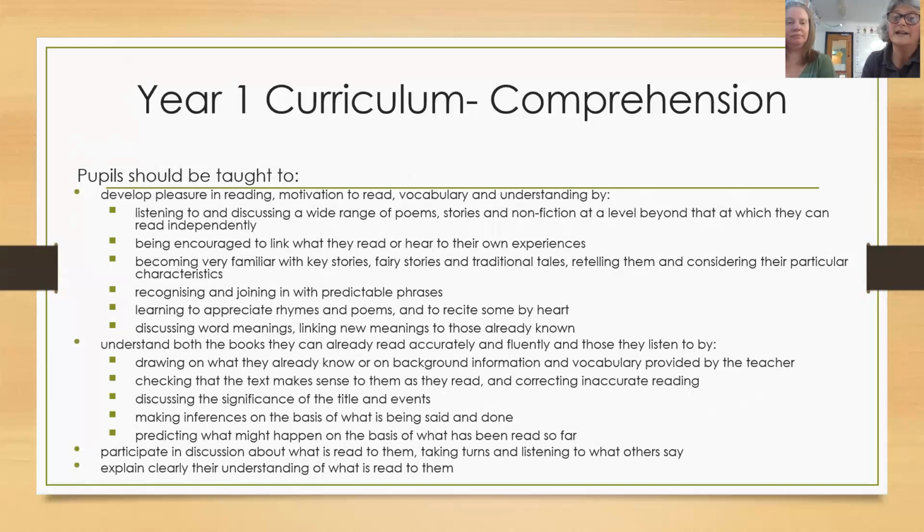To think about what they read and link it to their own experiences, to become familiar with key stories, fairy stories, traditional tales. That's an important part of our cultural literary heritage that we will keep going. To recognise and join in with predictable phrases, and we all have stories that we read where we know the phrases that are coming up and we can join in, and that's part of developing our pleasure in reading. To learn to appreciate rhymes and poems and to recite some by heart. We will be learning some poetry this year. We will make sure that their reading diet consists of fiction, non-fiction, poetry, different types of texts.